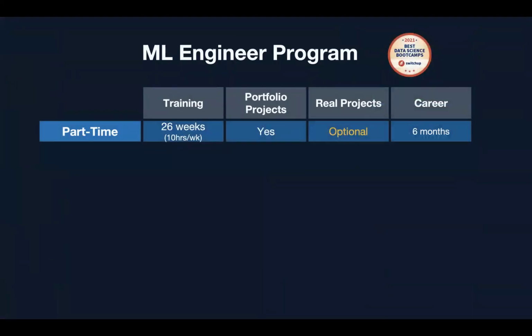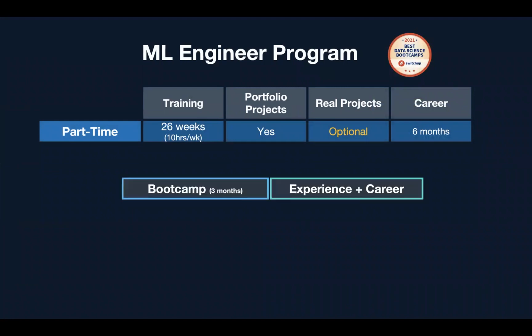A little bit about the curriculum. So this is a 6 months program, and so it's 26 weeks in total. Real client project is optional. So this program is created for people who have full-time jobs. They can't really take a full-time boot camp. In terms of the curriculum, we start by doing a machine learning review. So the prerequisite is that you need to know Python really well. You need to be familiar with machine learning already. We have a pre-bootcamp preparation course if you are not very strong in Python yet. So we can help you get prepared.